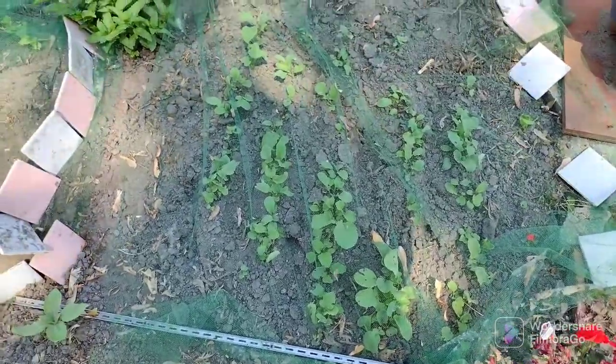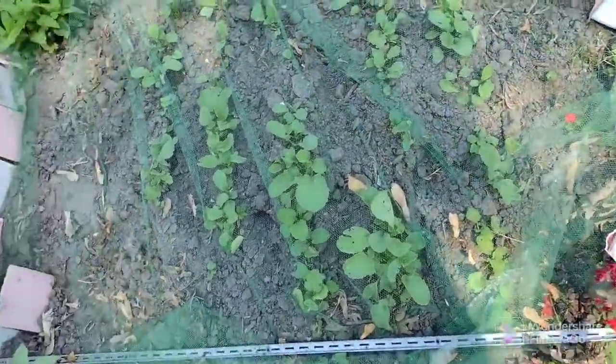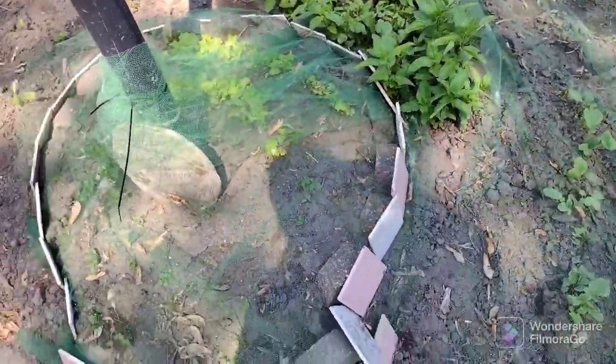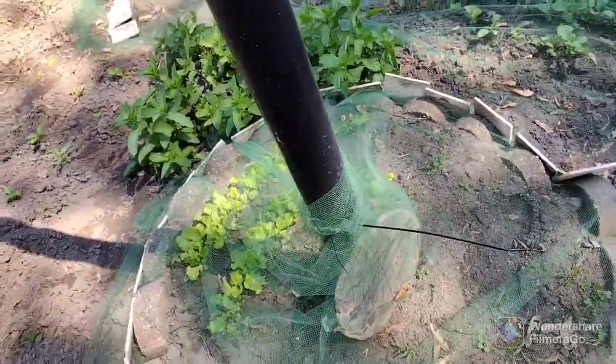Now I used tulle. I don't know if you can see that very well. I have tulle covering the radishes and my salad greens. So far, so good. Looks like it's kept the woodchuck out.